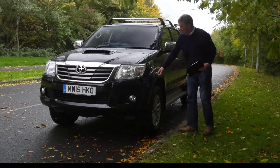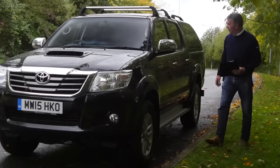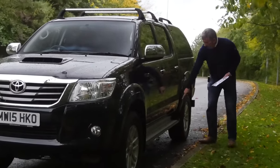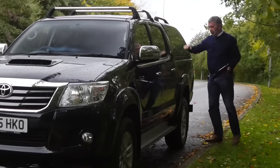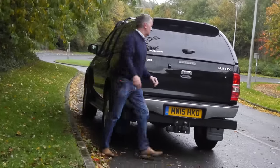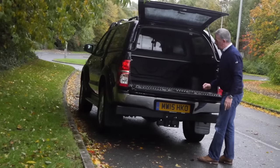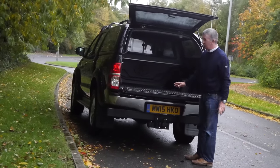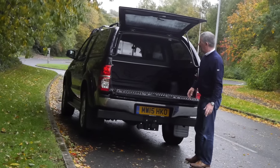So we've got the plastic wheel arch protectors, twin spoke alloy wheels, the chrome effect door mirrors, we've got rear privacy glass, roof bars, the aluminium side steps, privacy glass on the truckman top here, and also roof bars on that. The truckman top's a real handy addition, and a real substantial tailgate on the back of the Toyota. Inside is fully lined with a very heavy duty plastic load liner. The truckman top will come off. There's three fasteners on each side.